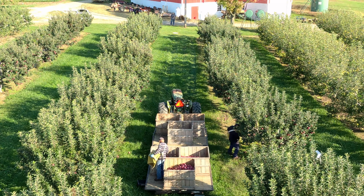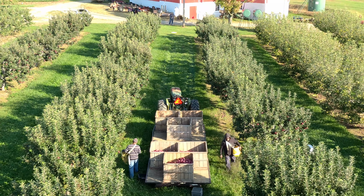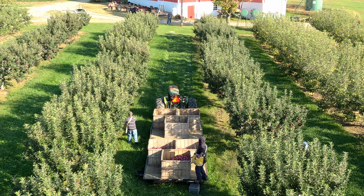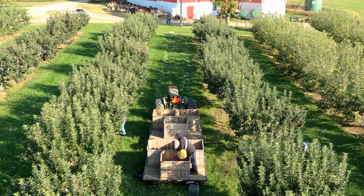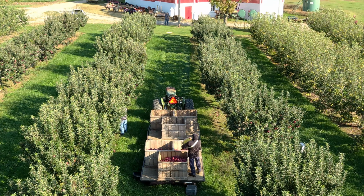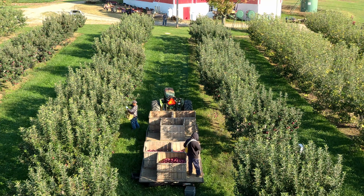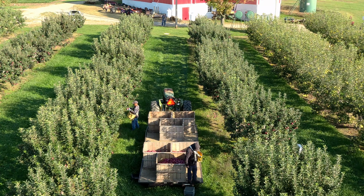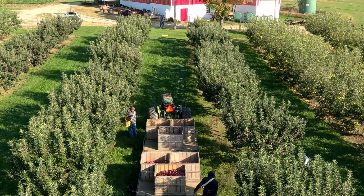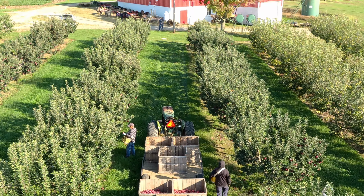And it was a cool morning, that's why they're wearing jackets and hoodies and whatnot. But later on in the day, probably another hour or two, with the sun being out, it warmed up to where they were probably able to take those off and be a little more comfortable. And I'm sure they're not paid by how many apples they pick. They're probably paid a salary for picking these apples.